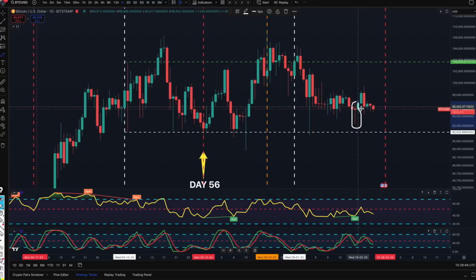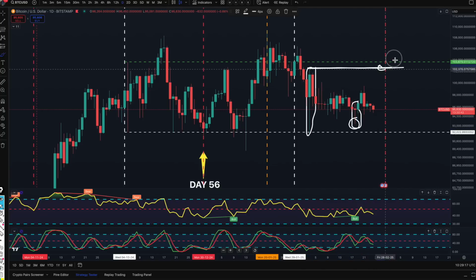But to confirm that, I would want to see the price above this green hammer candle here. And that candle is at 102,569. So once we get above this, this will be confirmed as the start of the new cycle. And then we have an opportunity, because once we get above the 102,000, we'll have an opportunity to run up and retest the 109,000 here.